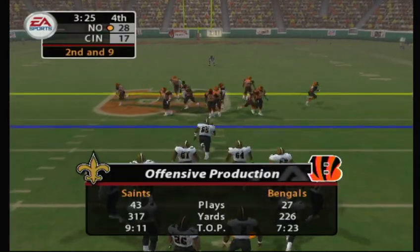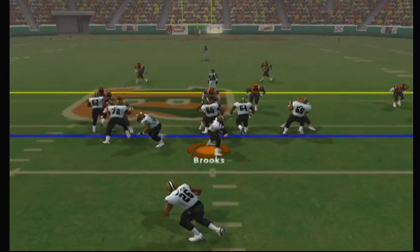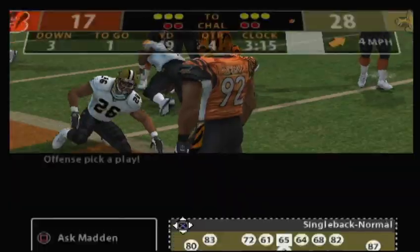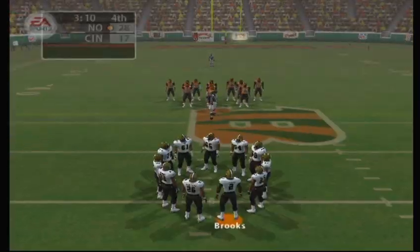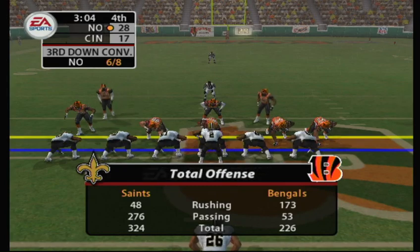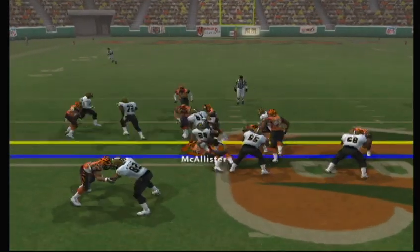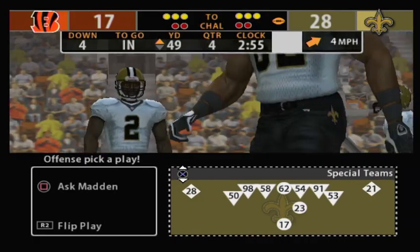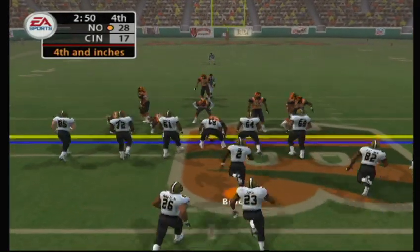2nd and 9 coming up here. The defense lines up in the nickel. Going to the left. Beckett takes him down at the 49-yard line. Third down here, they have to reach the 48-yard line to convert. Hand it off. Hardy makes the tackle at the 49. 1-yard gain on the play. Have to get the ball inside the 48 to convert for the first down.